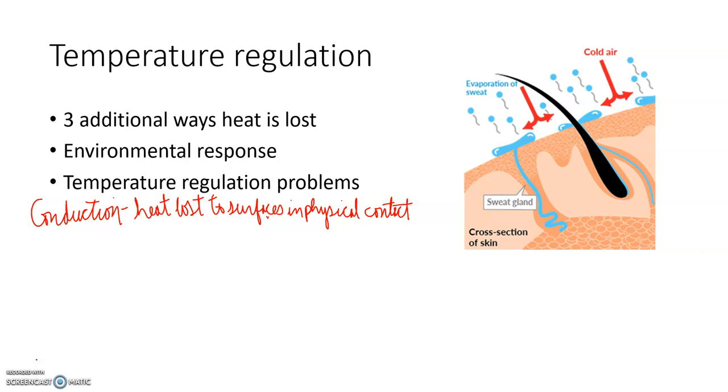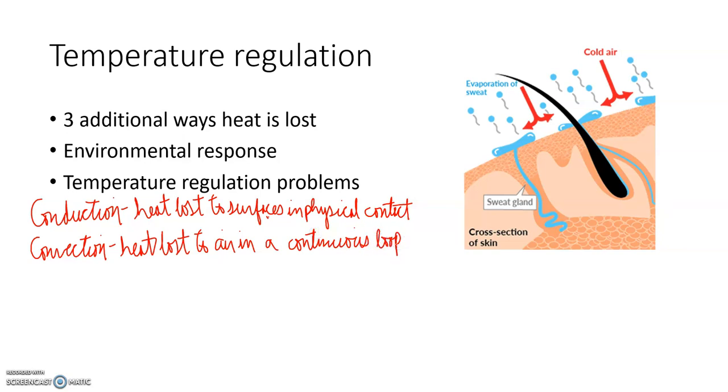All right, what else besides conduction? Convection. Convection is when heat is lost to the air, to molecules in the air. You have to imagine that air is in a continuous loop, swirling all around you. The air is moving, it's never fully static. Imagine a cool breeze. Why does a cool breeze cool you down? Because you're giving off heat to the air. The air is cooler than the surface of your skin, and some heat is transferred. You're warming the air, but because the air is in constant motion, soon the air you've warmed is replaced by cooler air.